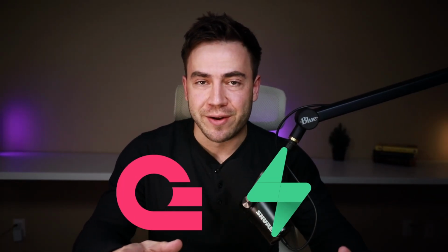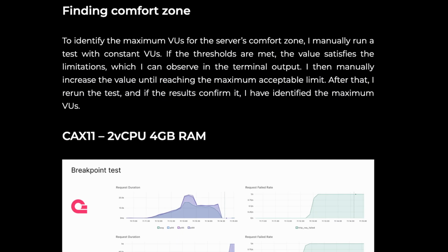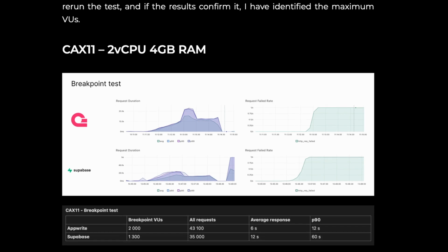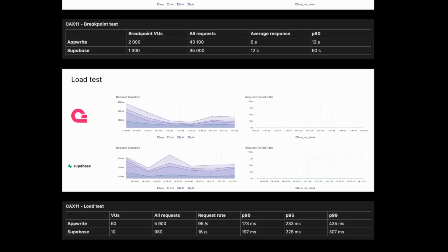If you've ever wondered how Appwrite and Supabase compare head-to-head, there's a really good article out there that does a deep dive into a series of performance tests that's quite revealing. This article goes in depth into all the tests that were run and really does a good job of showing how both Appwrite and Supabase perform under various conditions.